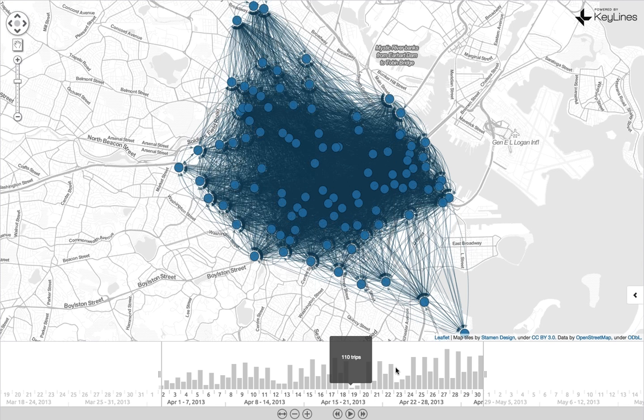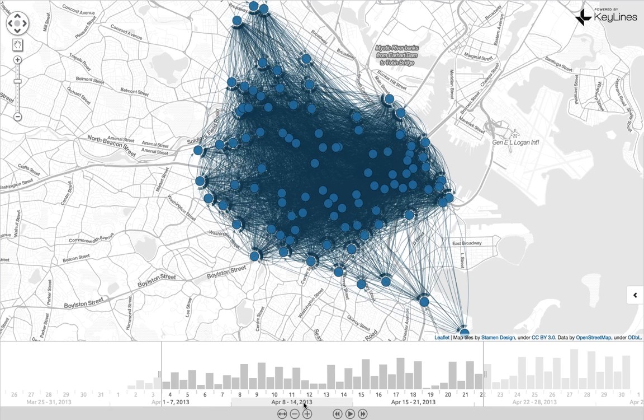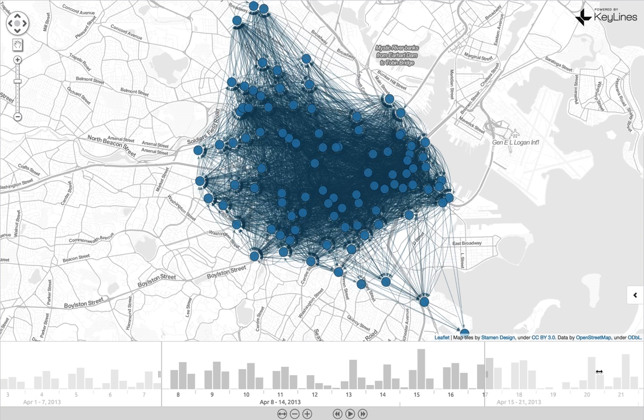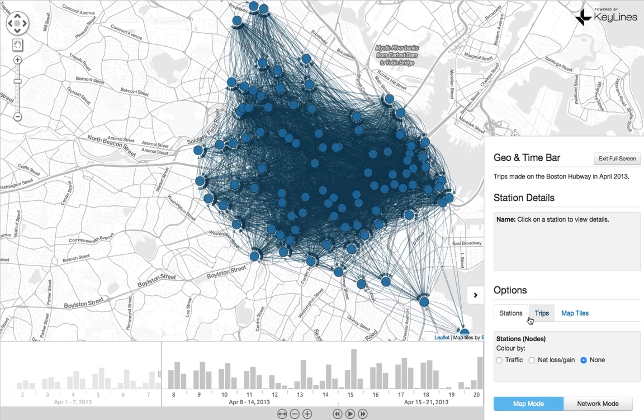And you'll notice that in this example, we've combined that again with the temporal aspect. So we're showing the time when that rental happened, when that ride occurred. So with KeyLines, we can, for instance, narrow our focus to a certain period of time. We could also do that by week, or we could expand out, depending again on what it is that we're most interested in.